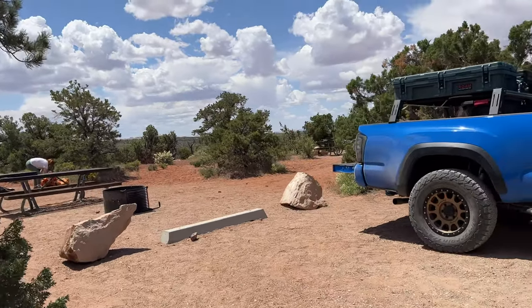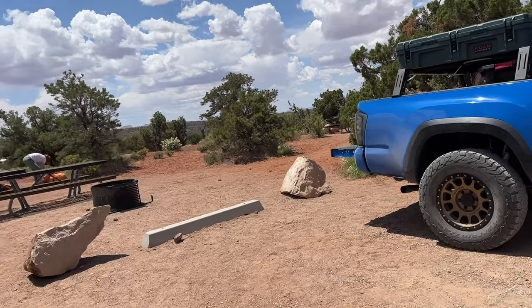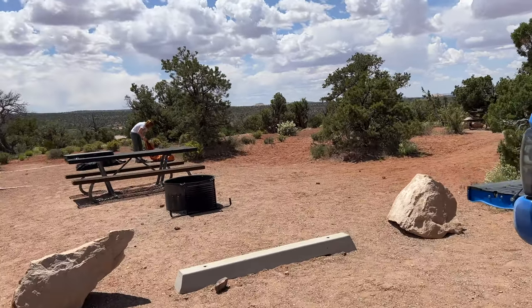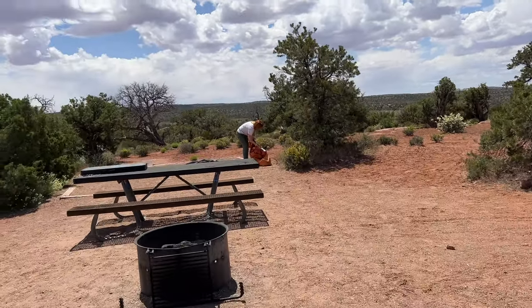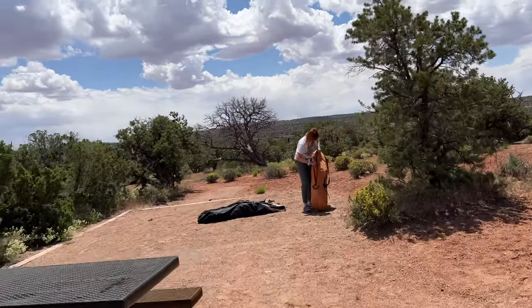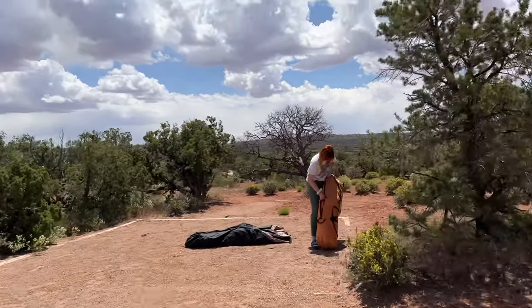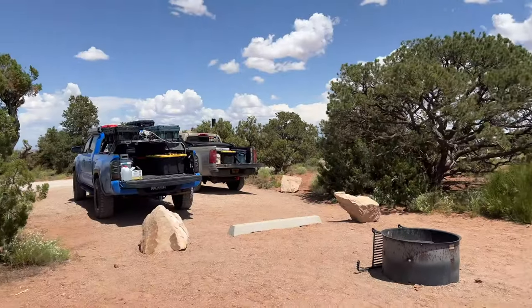This is Horsethief campground right outside of Canyonlands National Park. And we kind of lucked out, actually. There's a few spots available big enough for the both of us, so $20 a night. We're gonna set up right now and then go do a couple off-roading trails nearby, but at least we have our campsite established. This is nice.